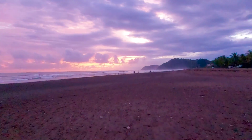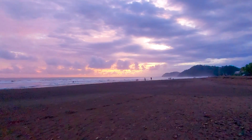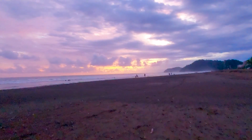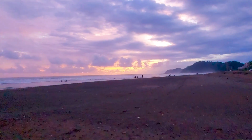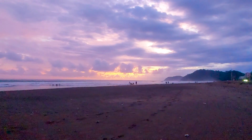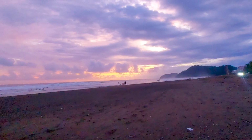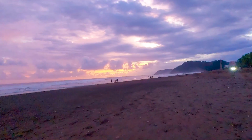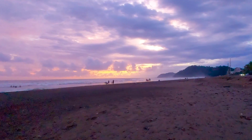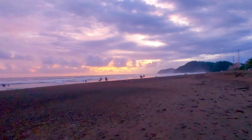So today's sunset is going to be a little cloudy. That's okay though. It always looks good. Further off towards where the sun is setting, that's Guanacaste province there. That's where you'll find Samara, Nosara, Playa del Coco, Tamarindo, Playa Flamingo, Nicoya. There's a bunch of cities up there that are definitely worth checking out.